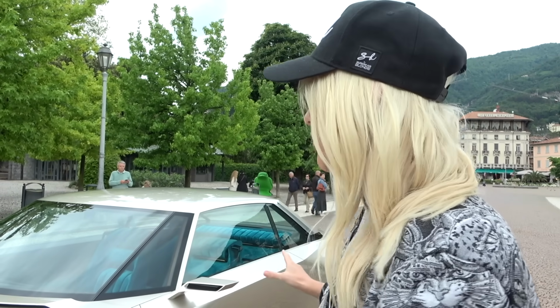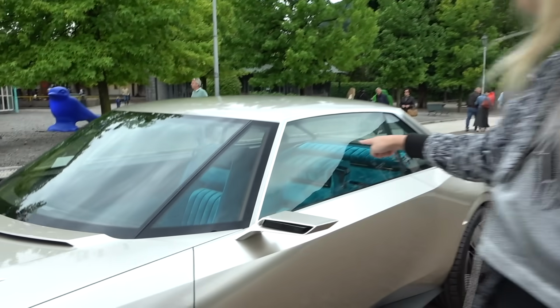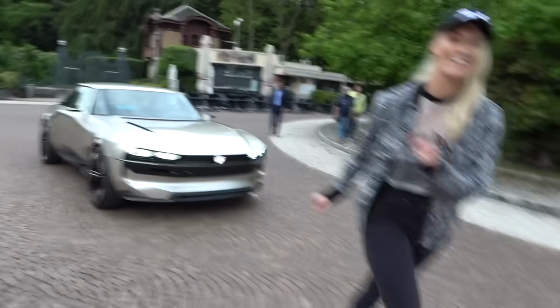This car can drive all by itself. No one in the car, as you can see. I'm running with a car.